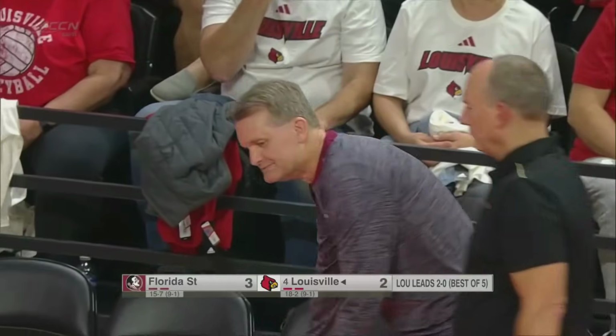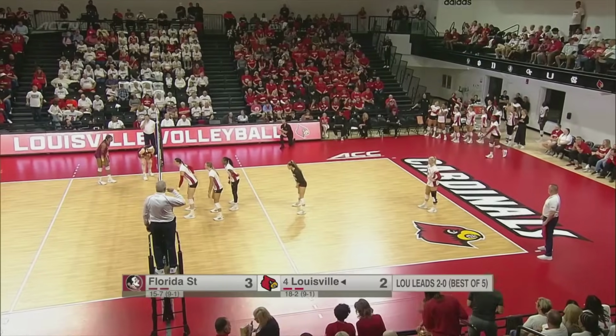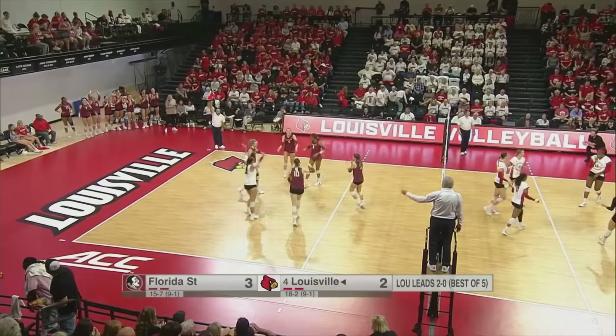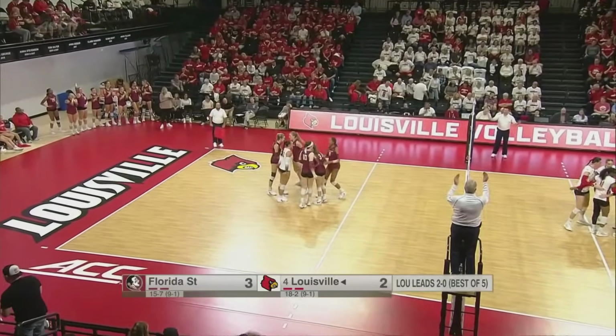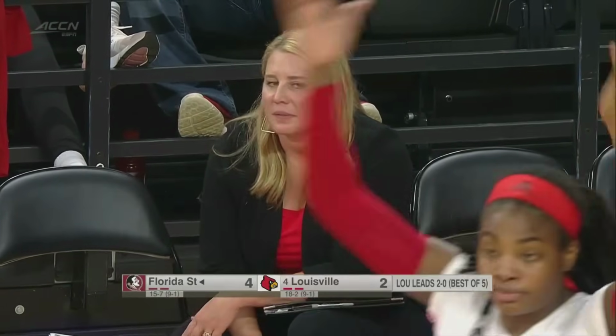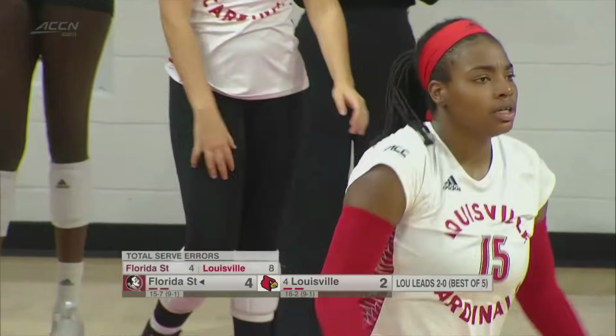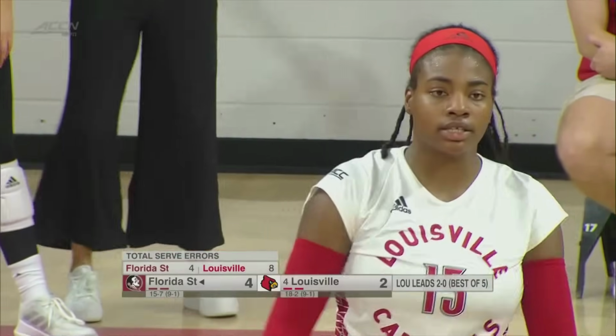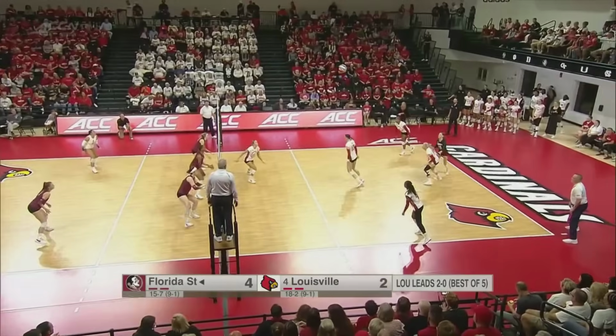Interesting. I understand the 4 hits call means the block didn't touch the ball before it was covered, but I thought it was a closer play. I was looking to see if the Florida State bench would challenge. Attacking error followed up by a service error for a Louisville team that is always aggressive in that part of the game. And you mentioned the terrible hitting percentages from both teams in the first set, but this is a little bit more what we saw in the first set.